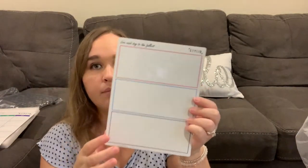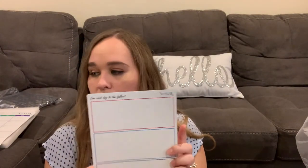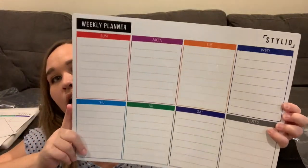So that's that. And then it actually came with two other calendars too that you can put on your fridge. So you have other things that you need to put down that are more specific. So this is a smaller one and just has three sections on it. Maybe you can do your grocery list on this, or your cleaning or any to-do list or anything like that. So that's really cool. And then this one, I'm not sure yet if I'm gonna use this.